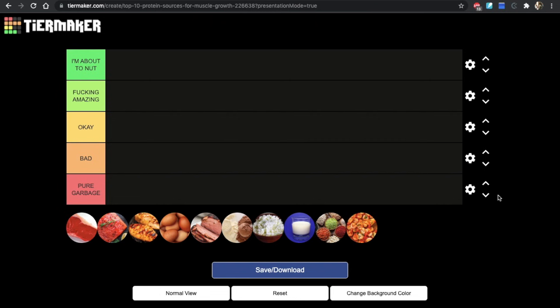This one, we're going to use the same tier list we use for top 10 protein sources for muscle growth, but we're going to twist it up this time and do top 10 protein sources for fat loss to lose weight. Now, obviously, keep in mind there's nothing magical about these protein sources, right?